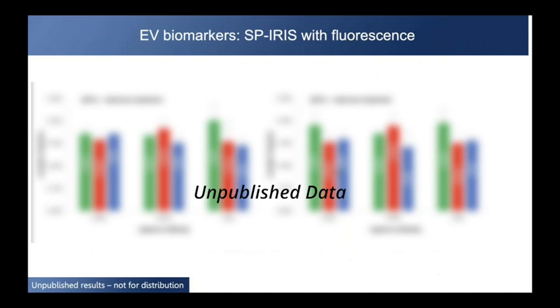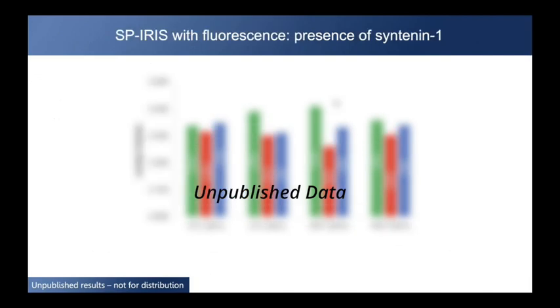Results are similar under no treatment conditions. And we now have the ability to permeabilize the captured vesicles, and we can then detect directly on these chips for the presence of syntenin 1. We see again syntenin 1 present in all these samples. So from these measurements, we conclude that the vesicles we're seeing are essentially the same, apically, basally, and independent of treatment.